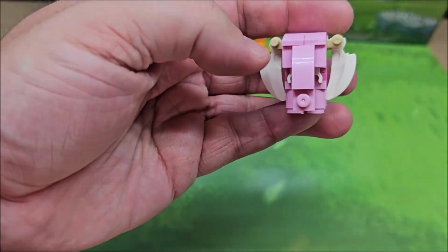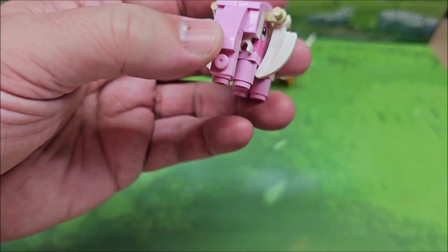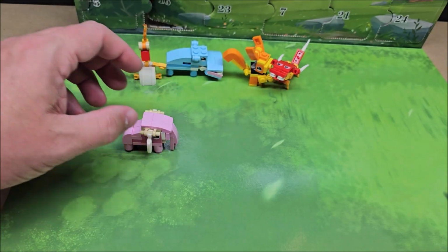It does look like it's an elephant. It has a little tusk. So I thought this one is kind of cool. So we're gonna put it in the kind of cool pile.